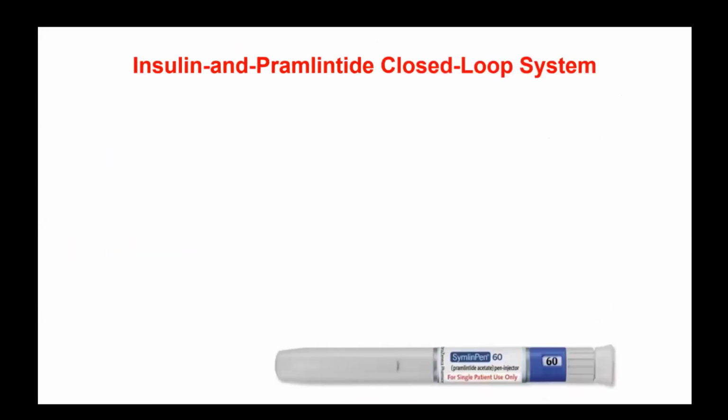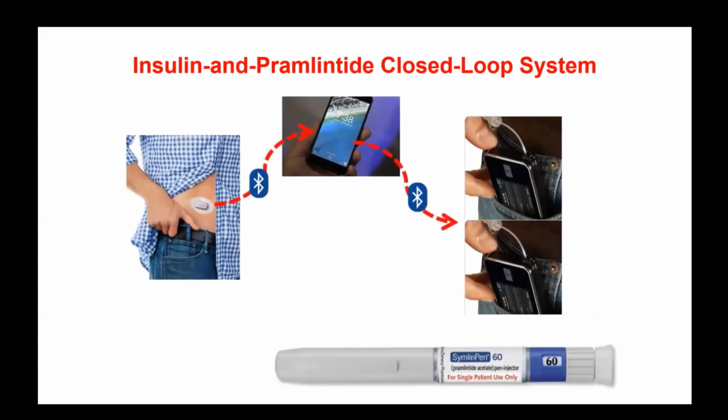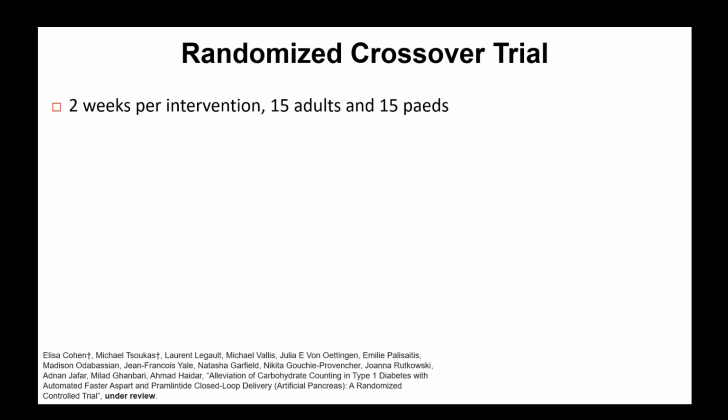So what we're doing in the lab, we build a closed-loop system with insulin and pramlintide, so instead of delivering only insulin, we also deliver pramlintide. The idea is to combine the two in a co-formulation. We don't have a co-formulation, so we're using 2 pumps. In one we put insulin, in the other we put pramlintide, and we run different kinds of studies to see how much improvement we get if we are using both hormones. So I'll talk about a couple of studies here.